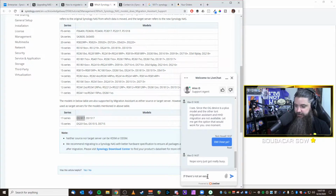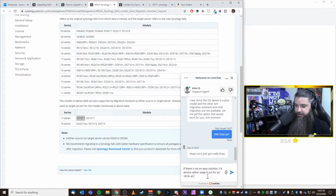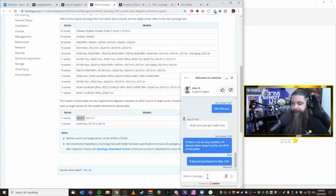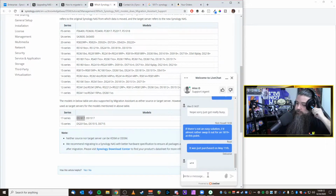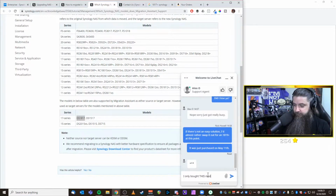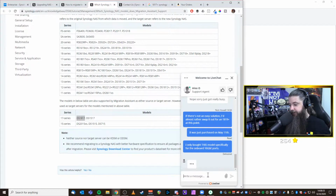If there's not an easy solution, I'd almost rather swap it out for an 1819 Plus at this point. It was just purchased on May 11th. I mainly bought this model specifically for the onboard 10 gigabit Ethernet ports. And I feel like that's all that's doing is creating more work for me. The whole plan, all along, was to take the drives and move them down to the new one. But the more I'm thinking about it, and then we could replace the drives individually and let RAID do its thing.